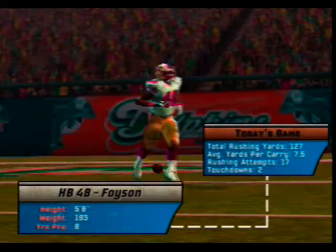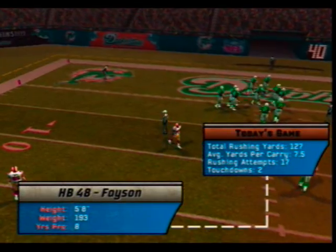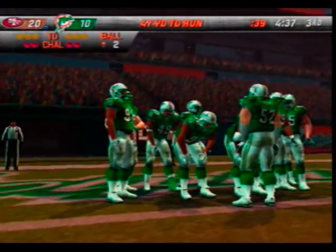Yeah, because of his experience and knowledge of the game, he can still take it to a defense, even though the initial burst of quickness may not be there.